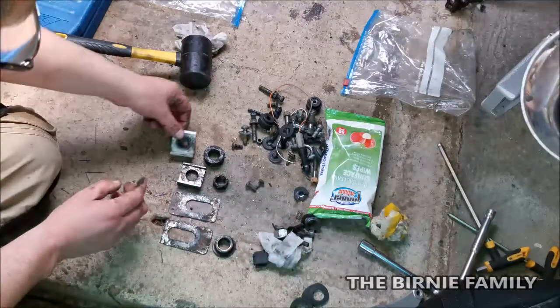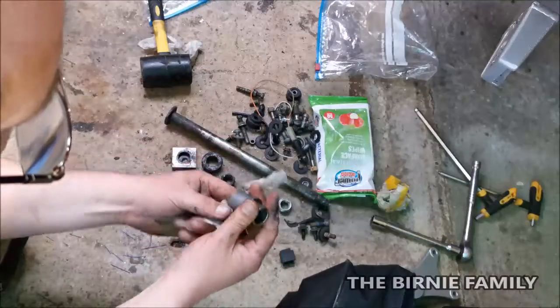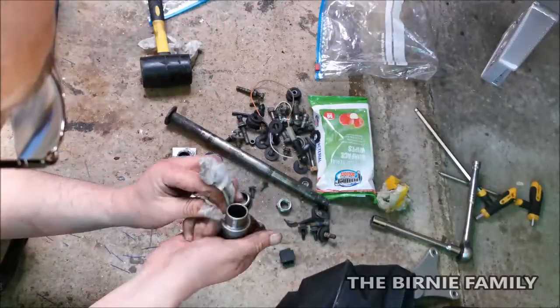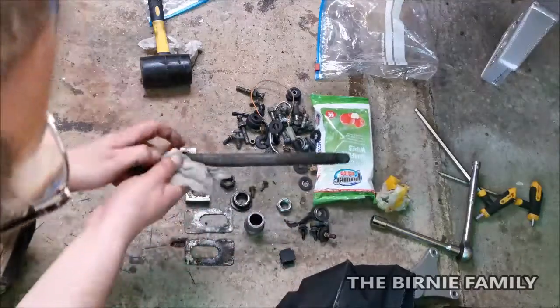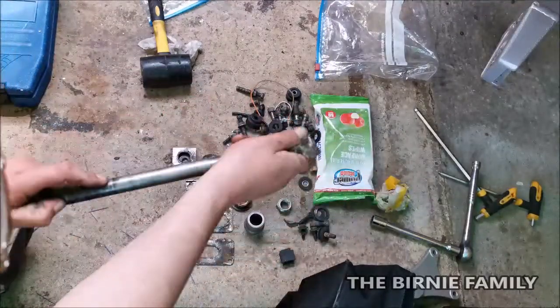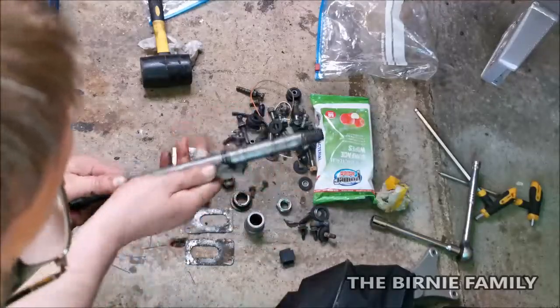We'll soon find out. Alright, so time to get this whole spindle assembly all cleaned up, guys. You get this all looking really, really good. Here's the back spindle there. And we'll give it a good clean up, guys. Don't worry about that.